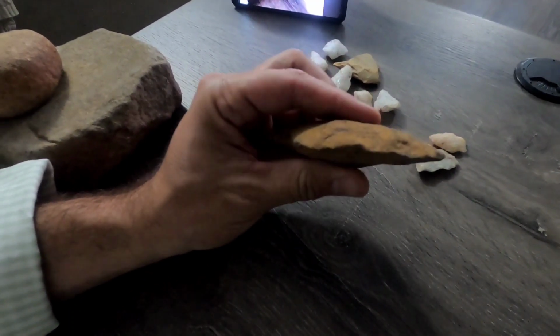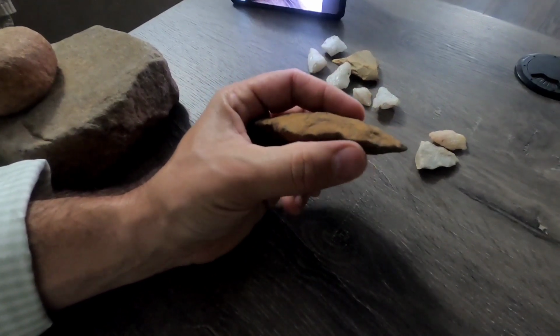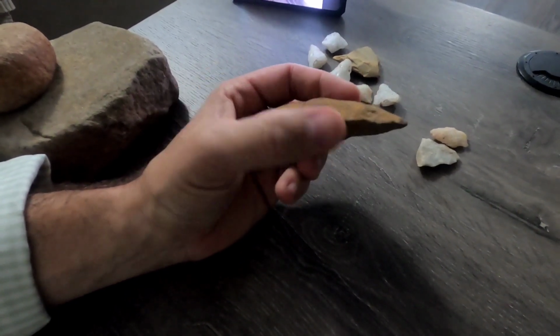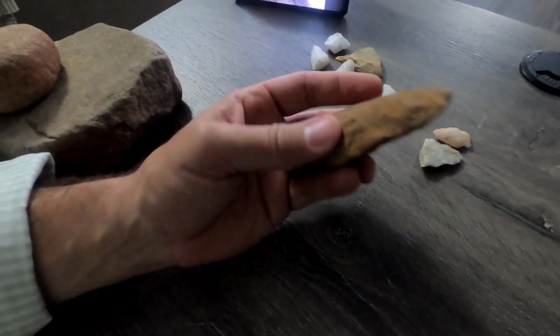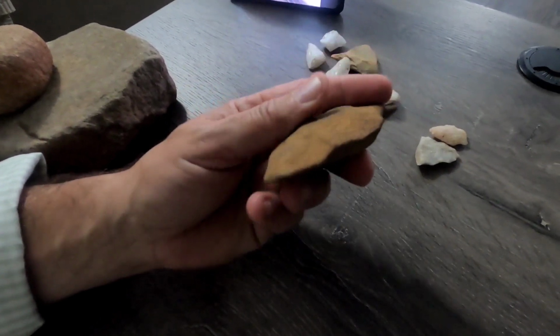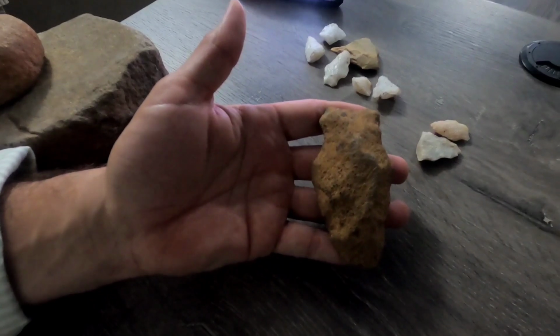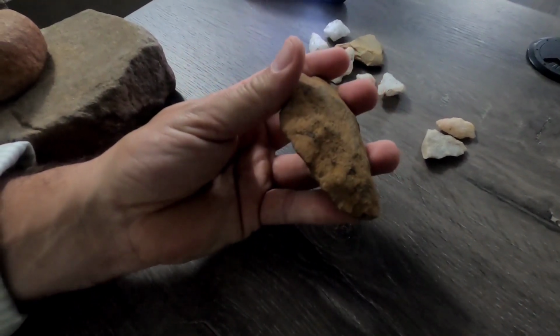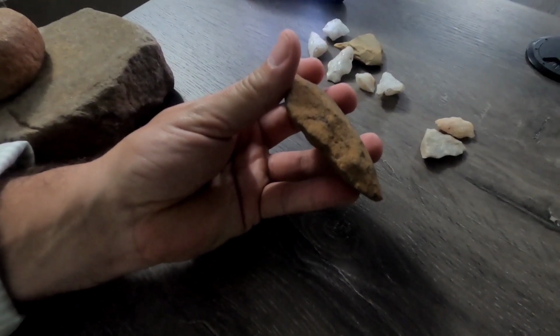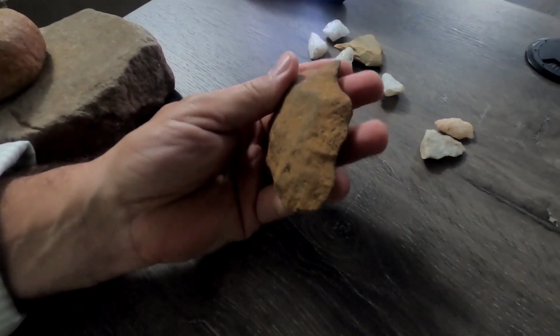And it has this irregular edge that goes up and down, like it was flaked here at one point, flaked there, and flaked here, and flaked there. Same thing on the other side. And in certain lights, just like with a diamond, you can see it has certain facets to it. So it leads me to believe it's something.